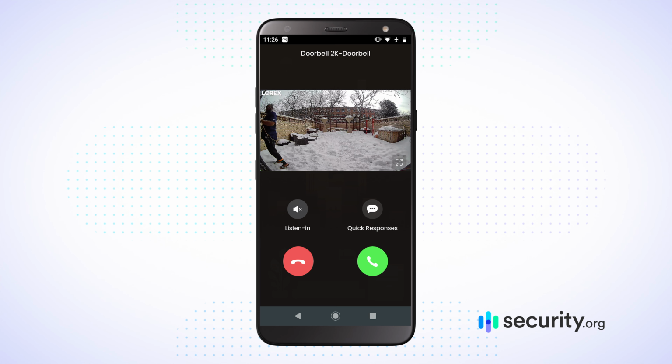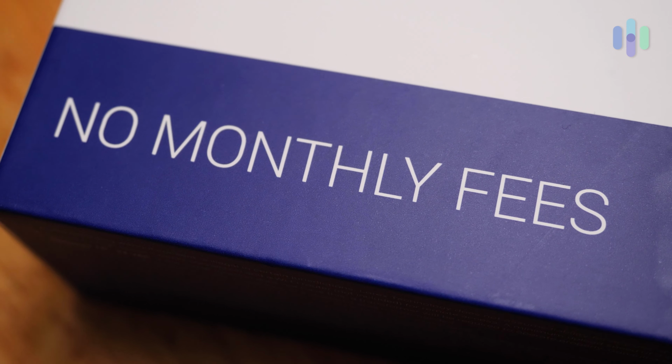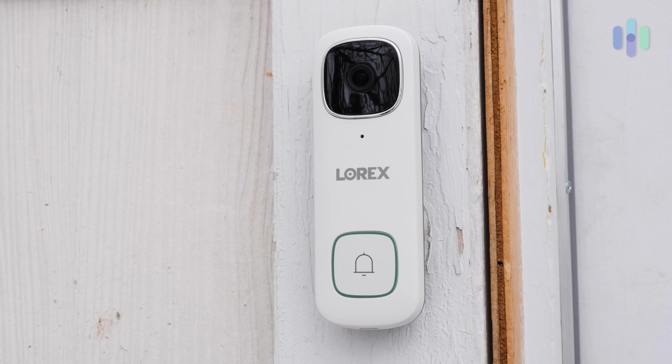And I also want to point out, on a personal note, I like that the Lorex 2K allows you to get a lot out of your video doorbell with no recurring monthly fees. So once you pay for the Lorex 2K, that's it. You're not having to worry about a monthly charge. You're going to get all the capabilities right there, right out of the box with your doorbell and your smartphone.